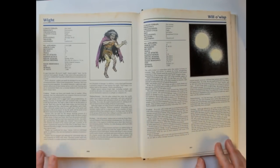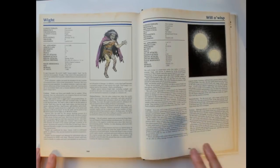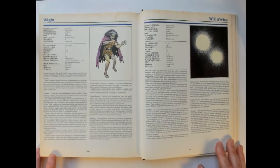And the Will-O-the-Wisp. So, for those of you who were curious, because I've done a few videos on Will-O-the-Wisp, at least a tactics video recently, there are combat tactics here on how they operate, a bit of information, and I'm looking through here trying to find if it tells you what type of thing it is. It's a malevolent entity that makes its home in the swamps, bogs, and moors. It lures unsuspecting creatures to their death. Well, we already knew that.